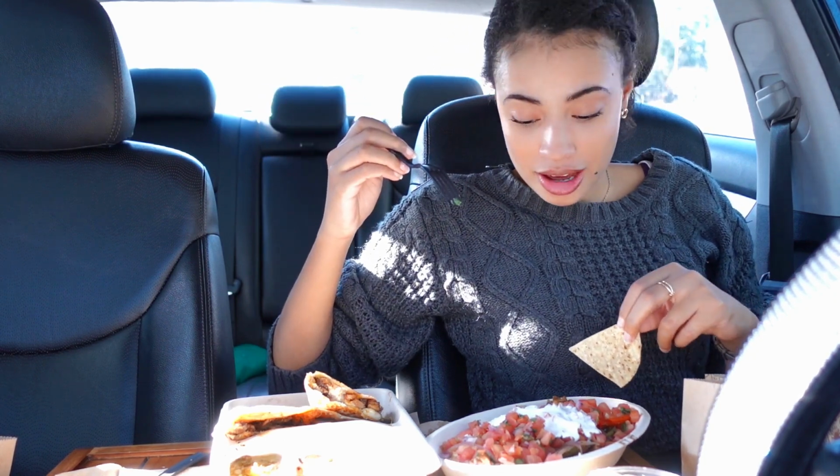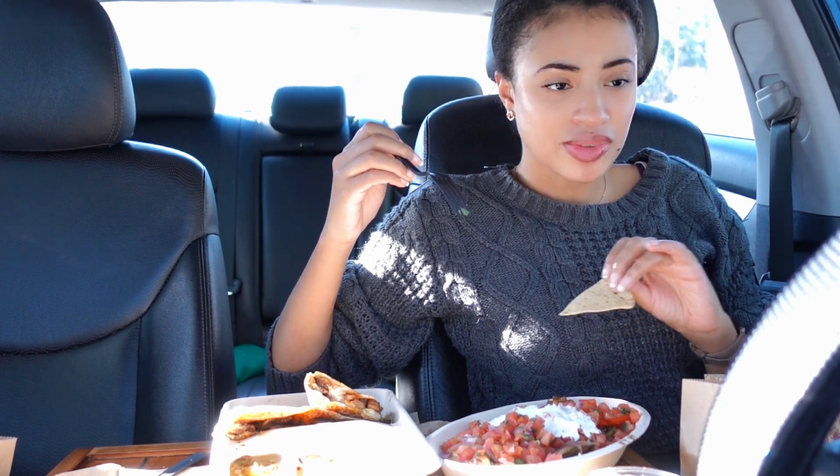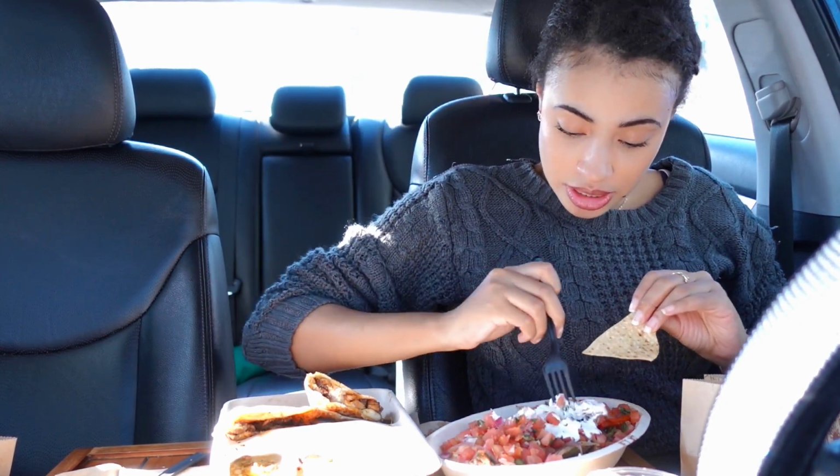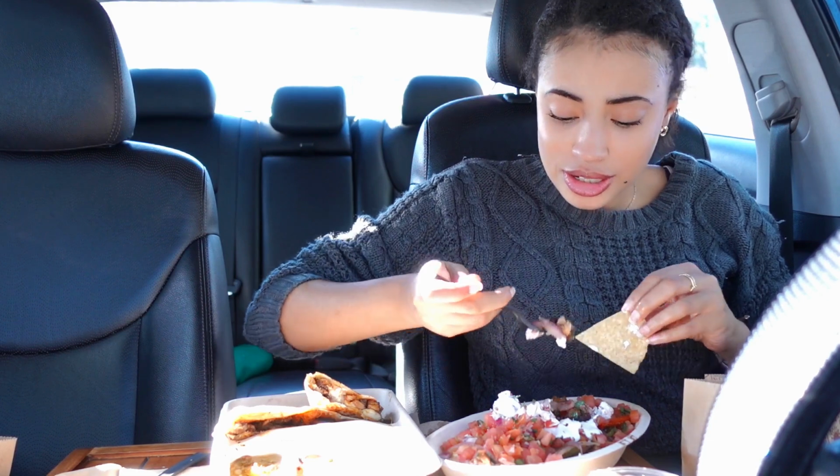Okay, so yeah, I have pico de gallo in the burrito bowl. I have sour cream on top. I have peppers and onions. I have chicken this time. I usually don't get chicken, but I wanted to change it up since I just did a Chipotle video. And I got the cilantro white rice and the black beans. So that is all that I have in here. It is looking so good. And I know it's going to taste just as good.